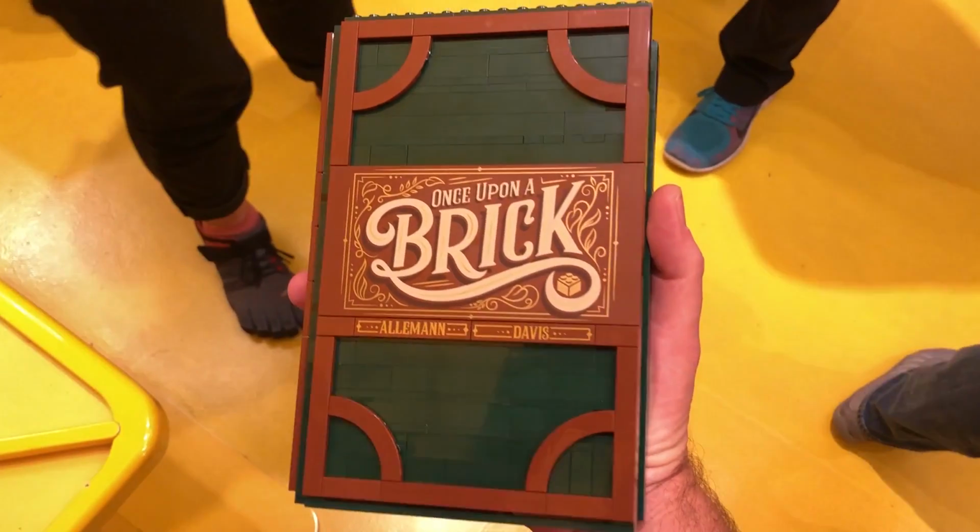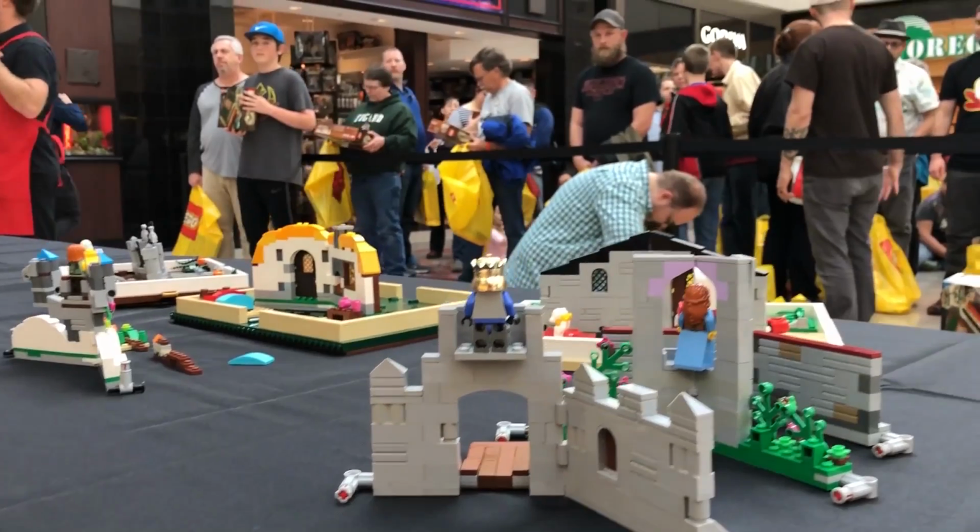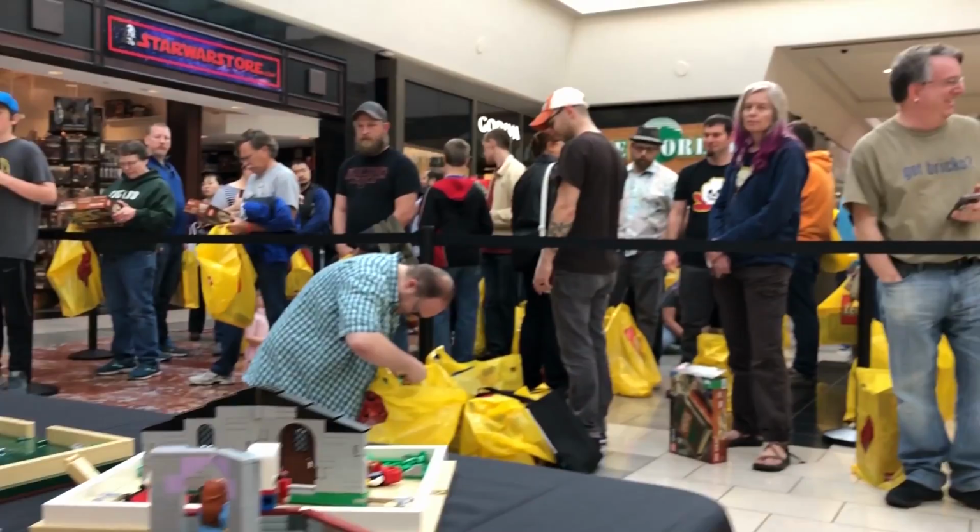I am here with Grant Davis and Jason Ellman, the fan designers of the LEGO Ideas pop-up book. Thank you guys for joining us. Absolutely. We are here at Washington Square Mall, in the brand store. What are we doing here today?